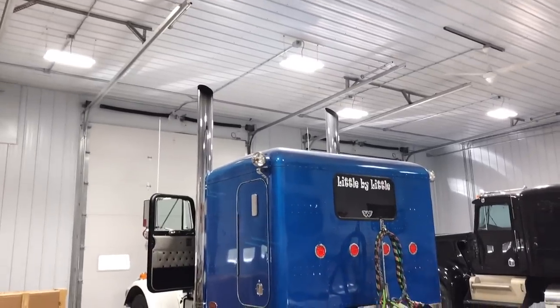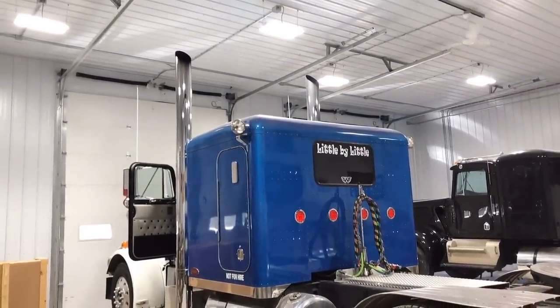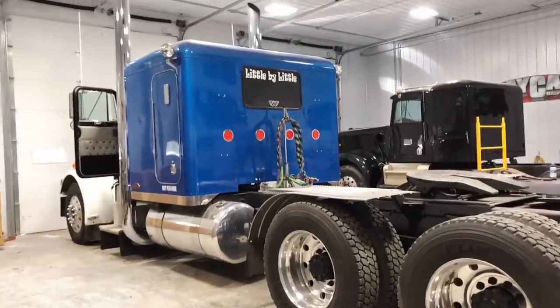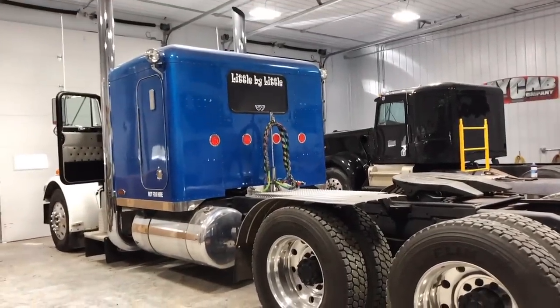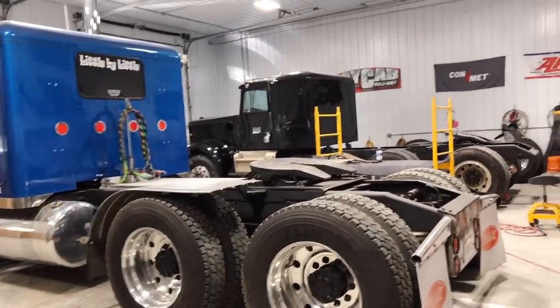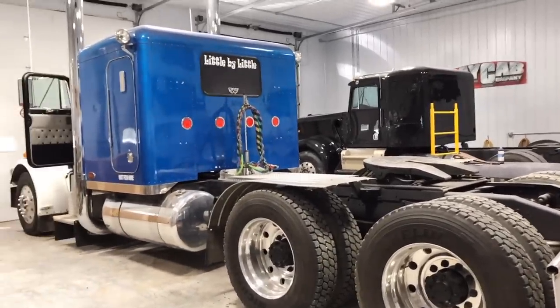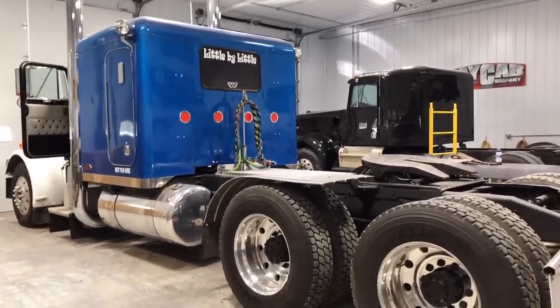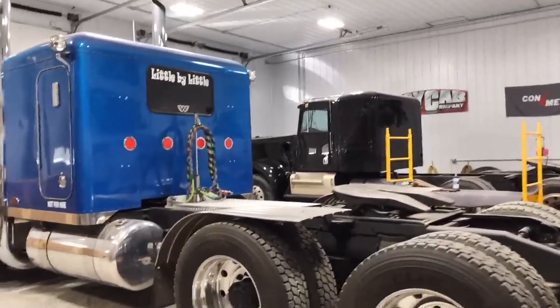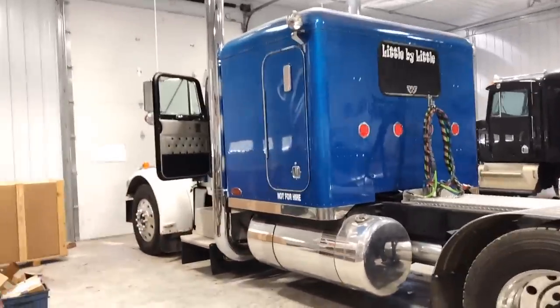So yeah, I'm really excited about this. I haven't really taken Little by Little very far from town. It's just been kind of short drives to the truck shows, that kind of thing. So this will be cool. And because this truck hasn't actually pulled anything probably in, I don't know, 10, 15 ish years, maybe 20 years, it'll be exciting to actually use that fifth wheel for once and put this old cat to work.